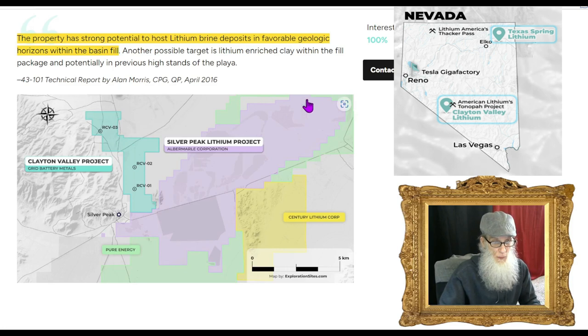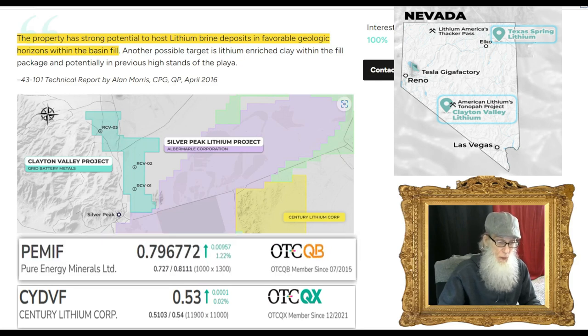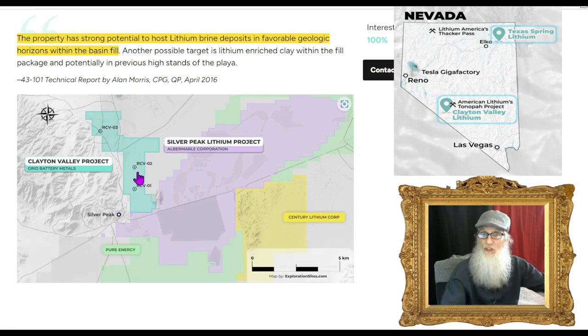So this is Silver Peaks area here. Here is Century Lithium Corp. That is another company on the market. Here's Pure Energy, all of their property, another lithium company on the market, and Clayton Valley Project. All of these companies are working in the same area because it is super rich with lithium.